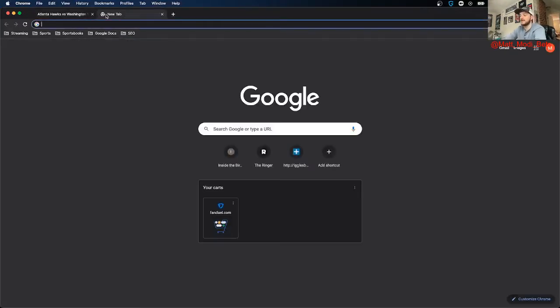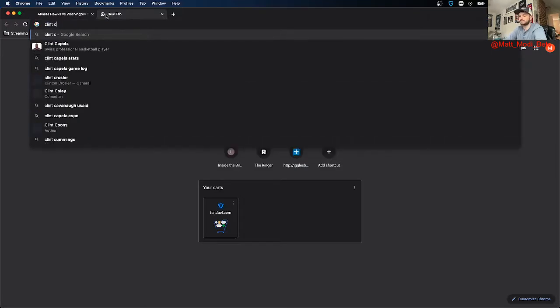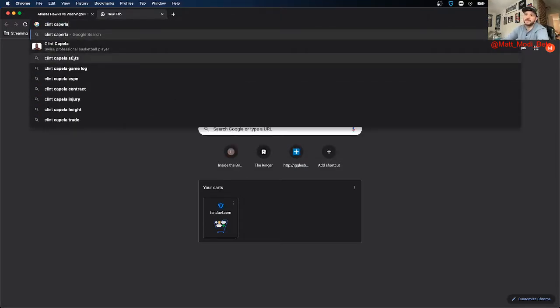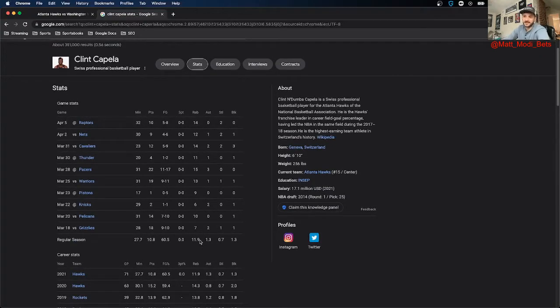Another thing you can do is just Google Clint Capela stats. You can look at his stats and see A, what his season average is, and B, is he trending over this number recently? So it looks like Clint Capela is averaging roughly 12 rebounds per game. But if you look at his last 6 games, he's gone over this the majority of the time. He's gone over this in 4 of his last 6 games. So that's an even better mark towards this bet.